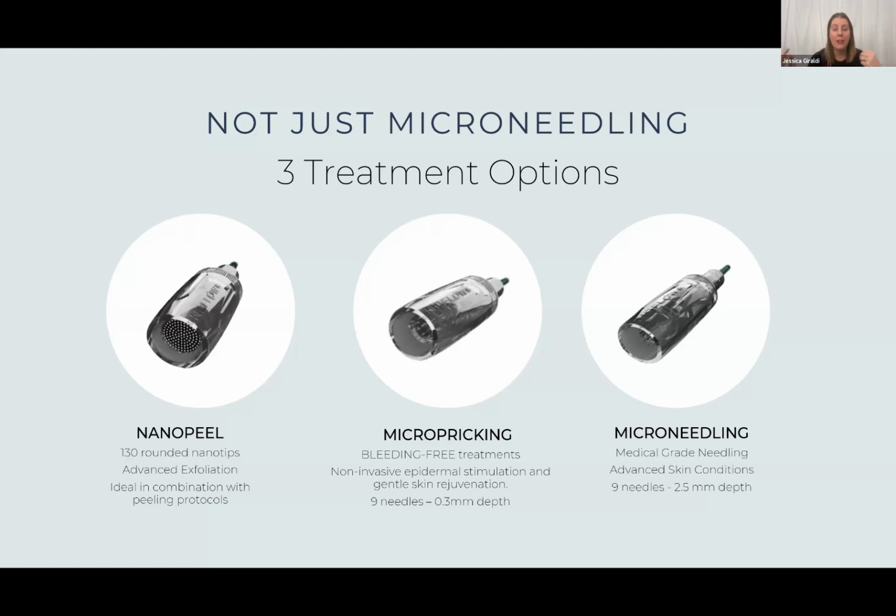So I've actually tried this dry first, and then I have gone over with my enzyme peel over the top, and the results were phenomenal. There was no irritation or anything like that afterwards, or any, you know, how after a micro, sometimes there's that grazing and soreness. You do not get any of that in there, but you get this beautiful, bright, glowing, even skin afterwards.